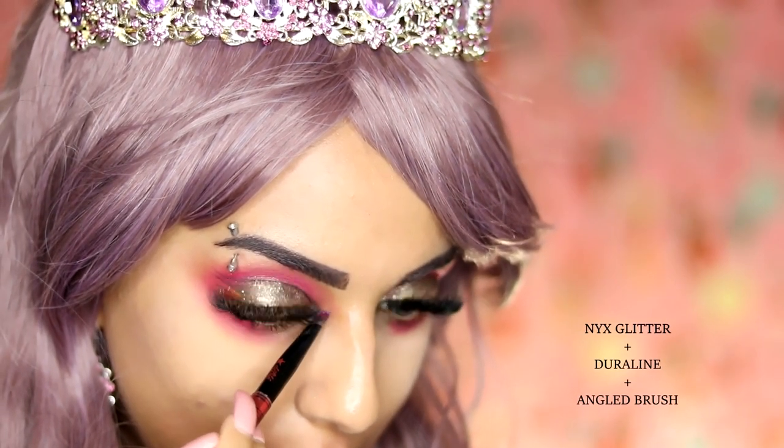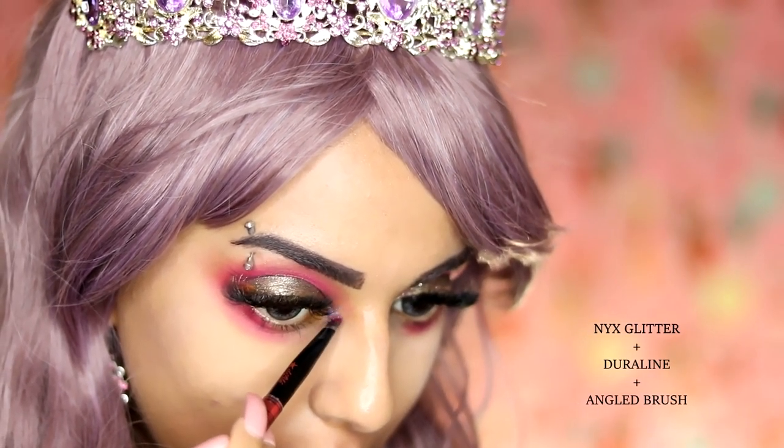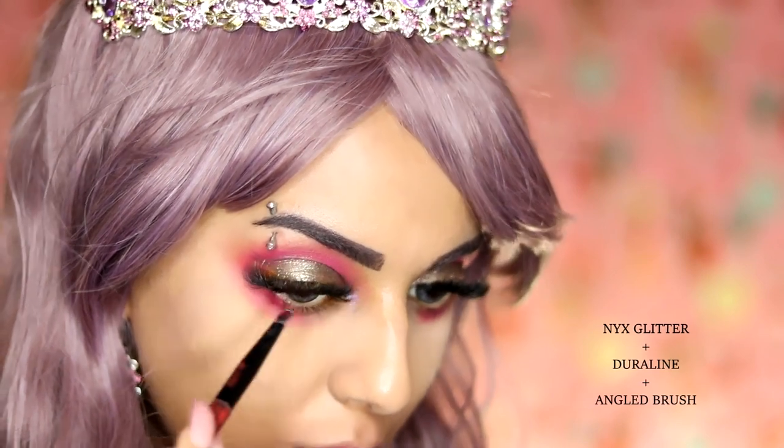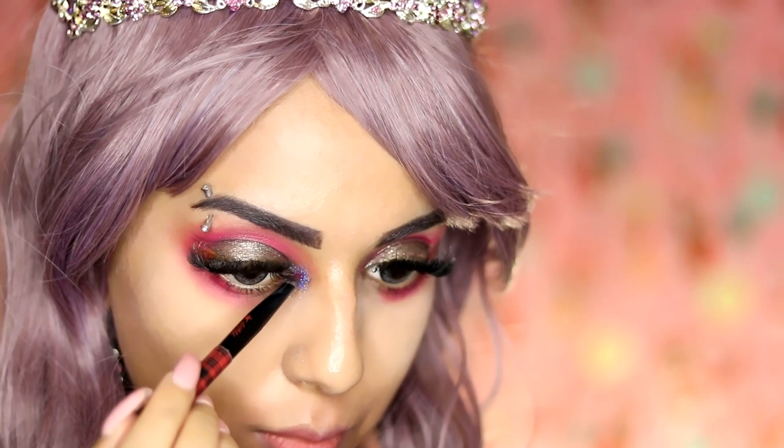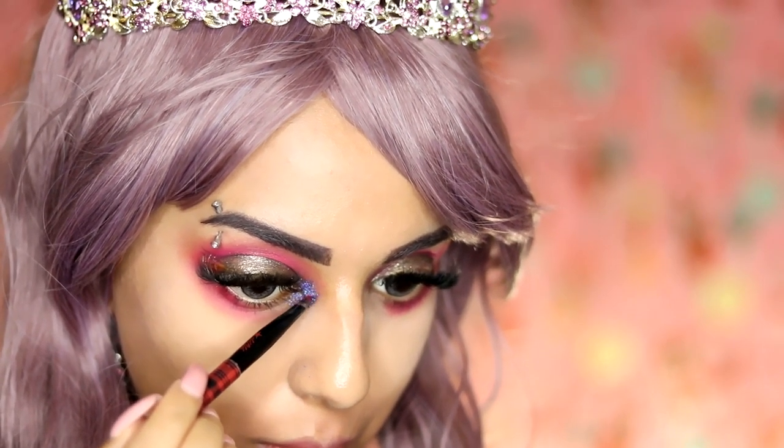Never ignore the inner corner because that can make a lot of difference. I'm using Guerlain by Inglot to adhere the Dior Chrome Purple Glitter that makes the look even more edgy.